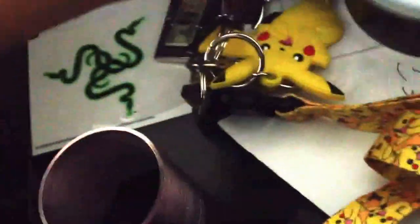So in the first drawer, there's a bunch of stuff. A Slinky, Pokemon lanyard, Razer stickers, LED fan, Pac-Man, some gum, and then there's a Despicable Minion. There's my school schedule, which you do not need to look at. And in here, there's nothing. In here is my hats and my Pikachu cinch bag.